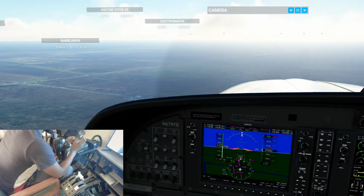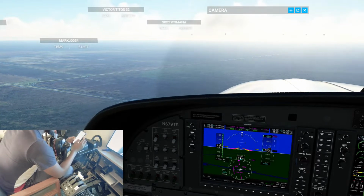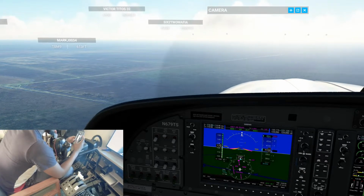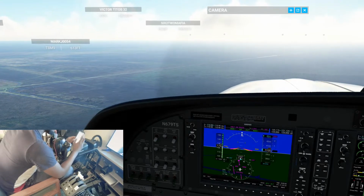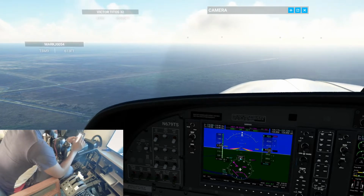6 Mike Delta, expect the ILS, or correction, expect visual approach runway 8 left, Miami altimeter 3002. Expect the ILS 8 left for 266 Mike Delta. Cabo Verde 606, descend and maintain 3000, maintain 180 knots.